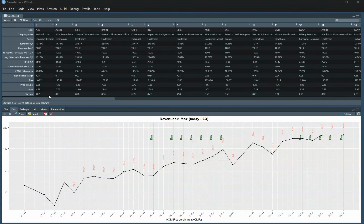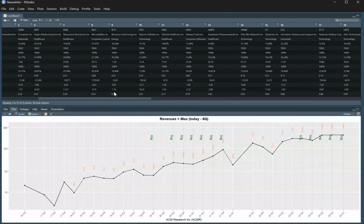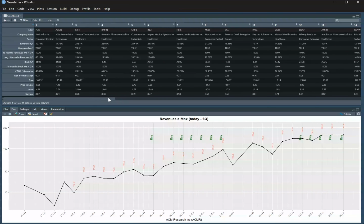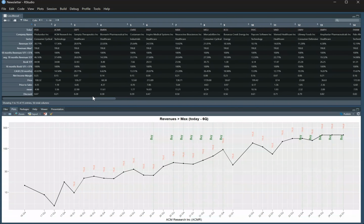So here's the table of the 56 best growth companies of the whole US stock market according to our criteria. Starting from the cheapest one, Pinduoduo, and the last one we have with a discount is Uber, trading 10% less than its historical price to sales value. So we have 16 companies that trade under the historical value.